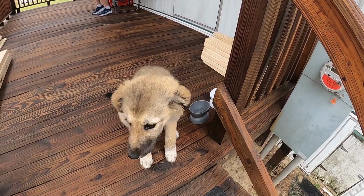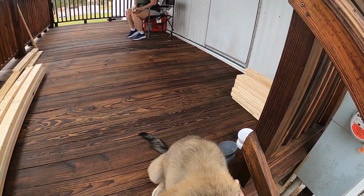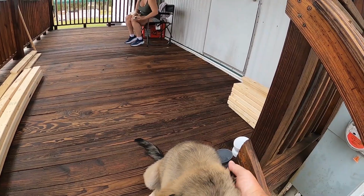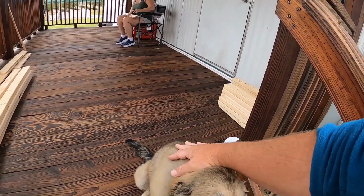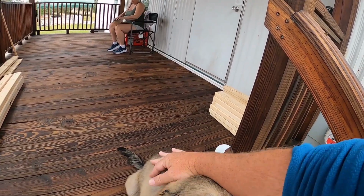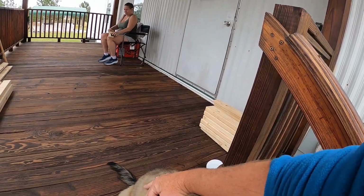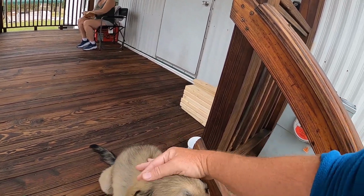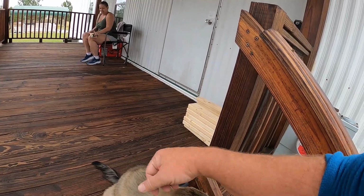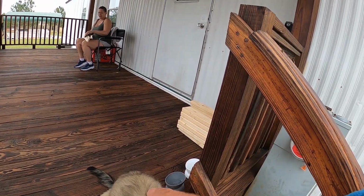I think he just likes your hand petting him. Well, I wasn't petting him. When you said Ben, he got up and walked over here. Yeah, you just like to be petted? I like to pet you. Hopefully, Braden won't scare him away. I know. Well, it could be a good thing on timing so Braden knows how to get used to animals. Yeah. Got a nice one that wants to stay.